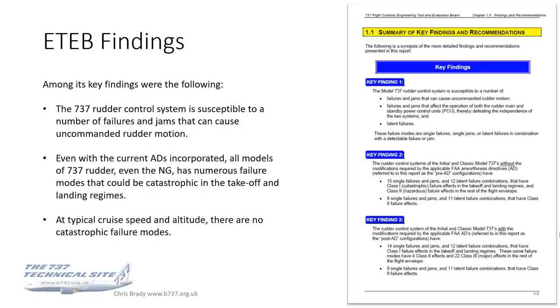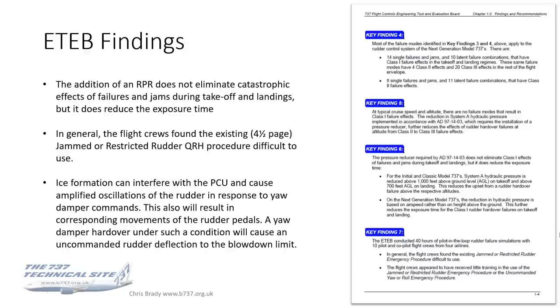And amongst the key findings were the following. These are the ones I've picked out. The 737 rudder control system is susceptible to a number of failures and jams that can cause uncommanded rudder motion. Even with the current ADs incorporated, all models of the 737 rudder, even the NG, have numerous failure modes that could be catastrophic in the takeoff and landing regimes. At a typical cruise speed and altitude, there are no catastrophic failure modes. The addition of an RPR does not eliminate catastrophic effects of failures and jams during takeoff and landings, but it does reduce the exposure time.